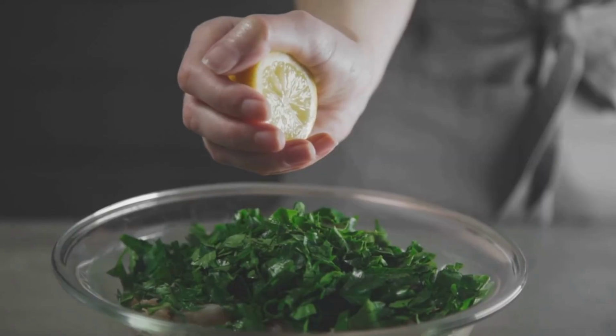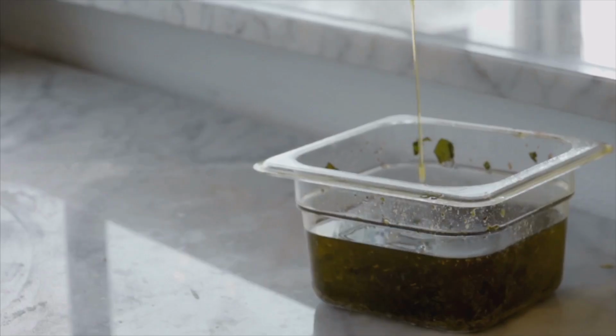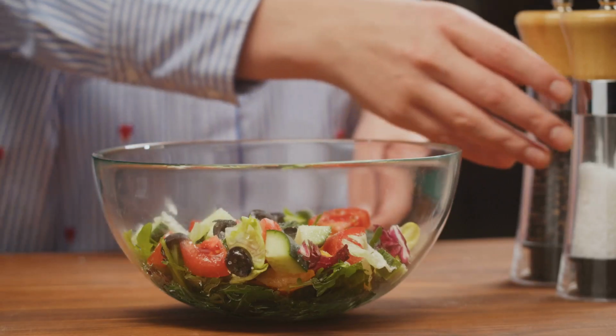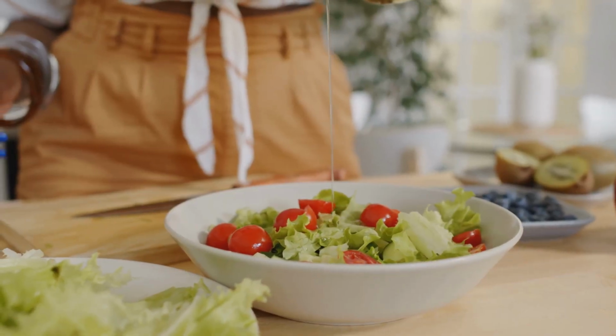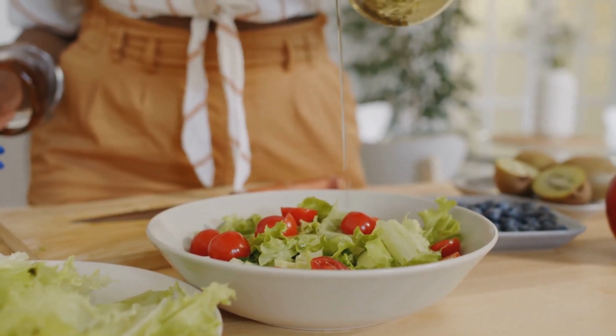For the dressing, we'll start with a generous squeeze of fresh lemon juice, followed by a drizzle of good quality olive oil. Season with a pinch of salt and freshly ground pepper to taste. Toss everything together gently to combine all the ingredients and create a simple yet flavorful dressing.